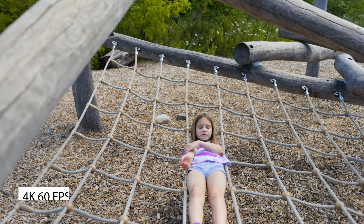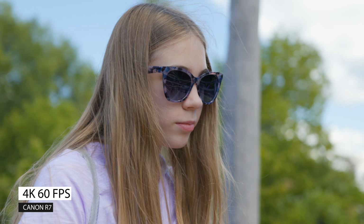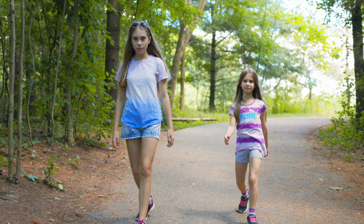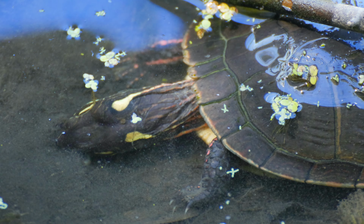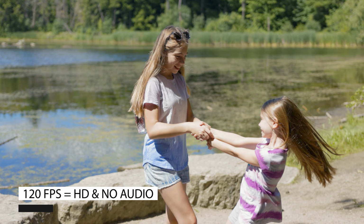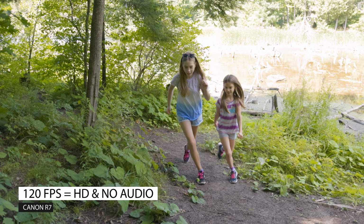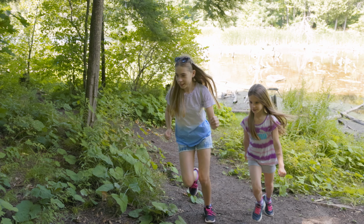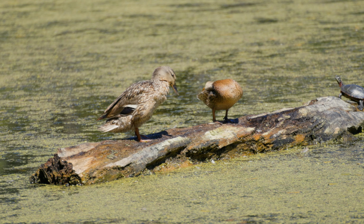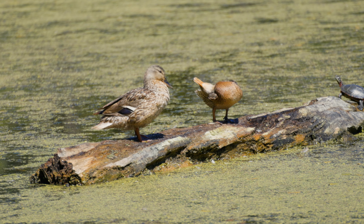Here are some examples of the 60 frames per second slowed down to 24 frames per second, and it's so awesome that this camera is capable of 60 FPS, especially in 4K, as that is something that I will use all the time. It does also offer 120 frames per second, but you do have to bump it down to HD, and it doesn't record audio in that mode, which is kind of the norm on Canon cameras lately. But as you can see here, it is totally usable, and this has been scaled up to 4K as well.